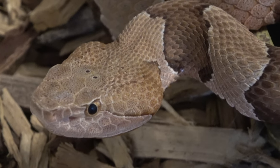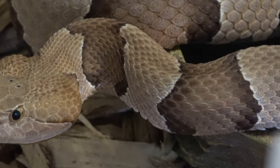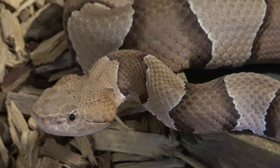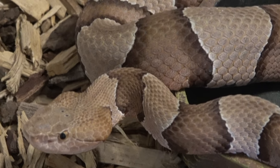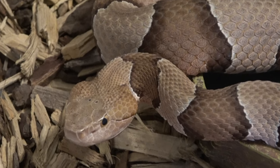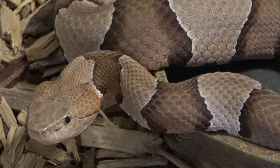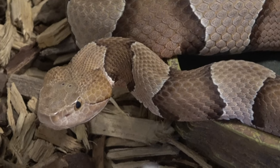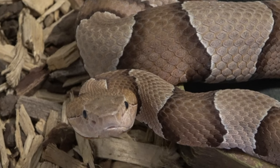Copperheads do bite, obviously. I met somebody who got bit by a copperhead and they lost a finger. I think that's the most a copperhead does, depending how bad the bite is. But as far as killing you, it's not super common.